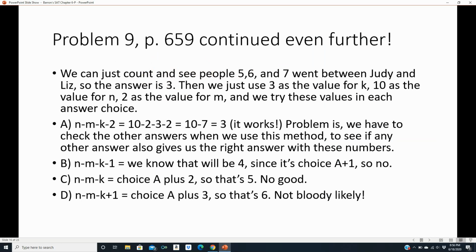Then we just use 3 as the value for K, 10 as the value for N, 2 as the value for M, and we try these values in each answer choice. So N minus M minus K minus 2 is 10 minus 2 minus 3 minus 2, which is 10 minus 7, which is 3. It works.